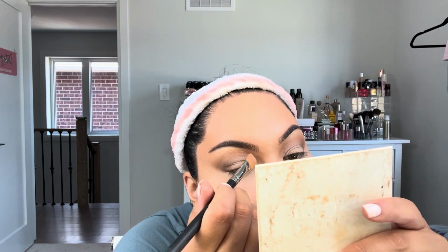So I'm just going ahead. And guys, I've used this palette a lot. Not just for a wedding, but on a day-to-day basis, because I really love how neutral this palette is. And like I said, when I went to Miami a couple of times, this palette was my go-to. That was with me a lot. So yes, just packing on that there and making sure that everything is good.